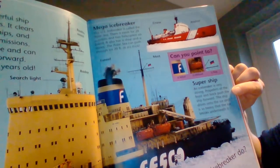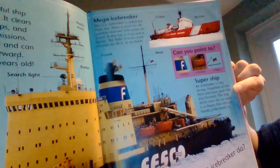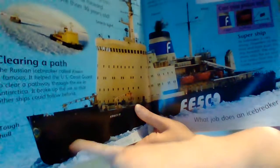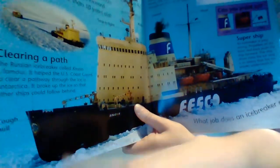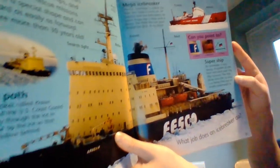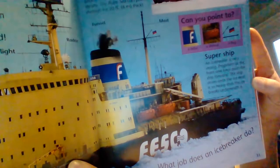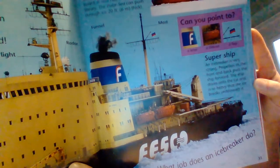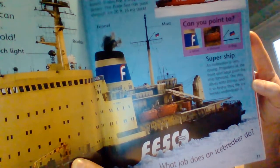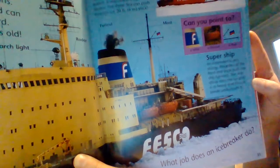Super ship. An icebreaker is very strong. Propellers at the front and back push the ship forward. So the propellers, they'll be underneath here, so we can't really see those, but the propellers will be working really hard so that they can go through. The ship drives onto the ice and it's so heavy that the ice breaks underneath it. So it uses the immense weight of this ship to help break some of the ice.